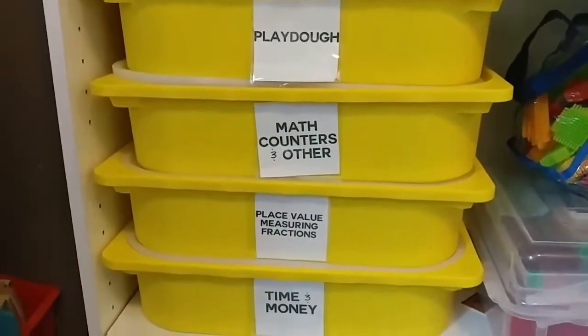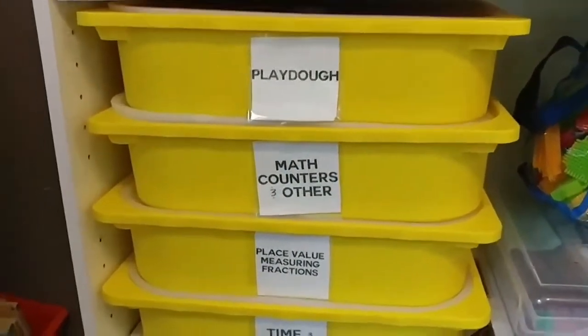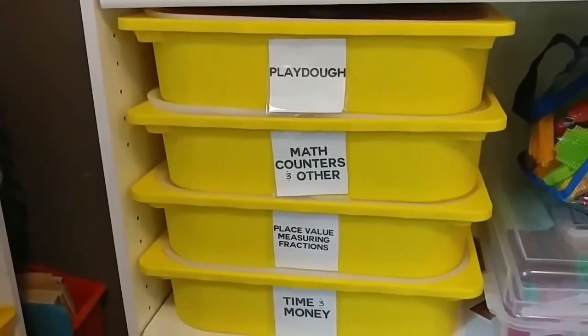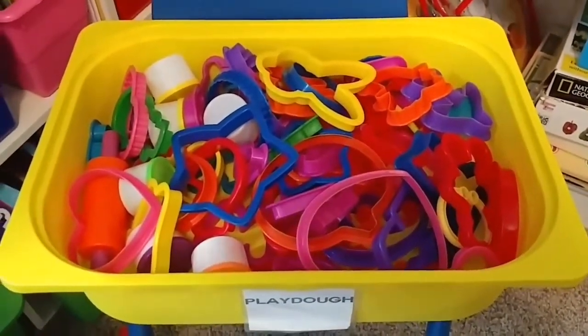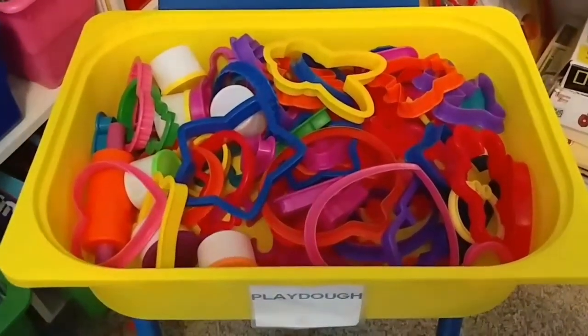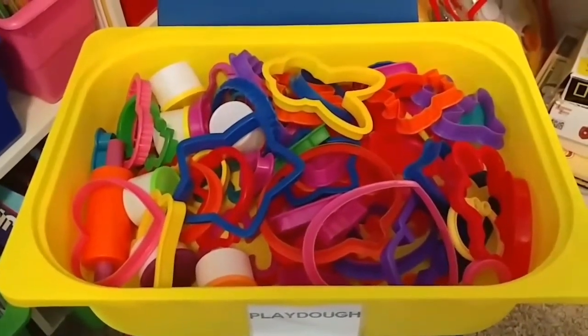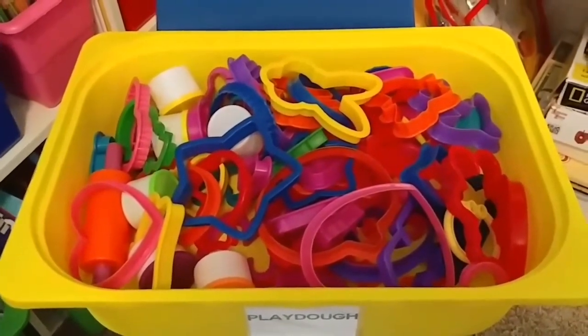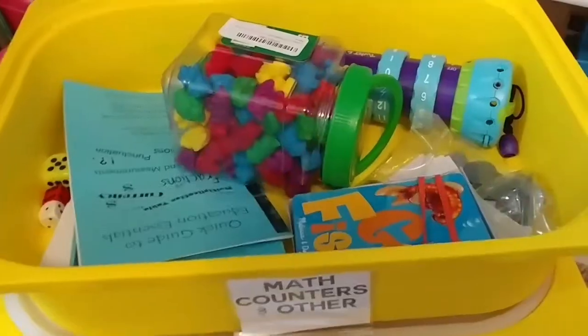Put those labels on, and what's inside is exactly what's inside, and I'll kind of give you a peek into each of them. So this is Play-Doh, and we just have those cheap little dollar store Play-Doh things in there, and I'll just buy a big box of them when we run out or get low.